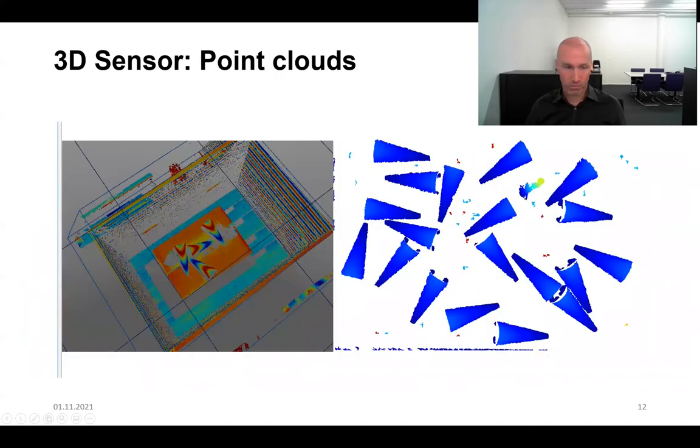A few point clouds now, just to give you some insight about these 3D sensors. On the left-hand side, this is a screenshot of the so-called viewer that is given by the camera manufacturers. And then you can see the box, you can see the cone, and on the right-hand side, you can get a closer look. You get some insight about these point clouds.